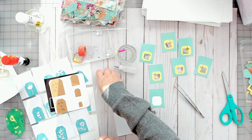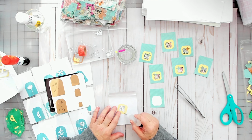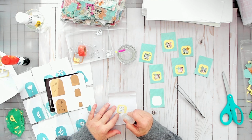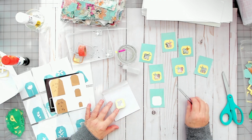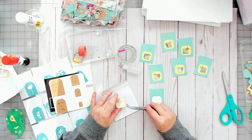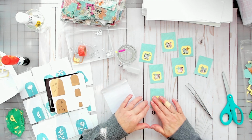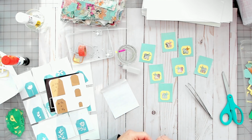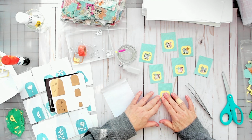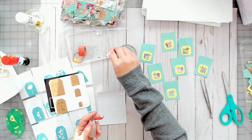Okay, one more. They're definitely colorful, that's for sure. Yellow is a hard color to match up and make it work, but if my customer is using yellow in her projects, this should fit right in, and I hope she likes them. So let's see, where do you want to go? I'll put you there, like that. Okay, so there's that.